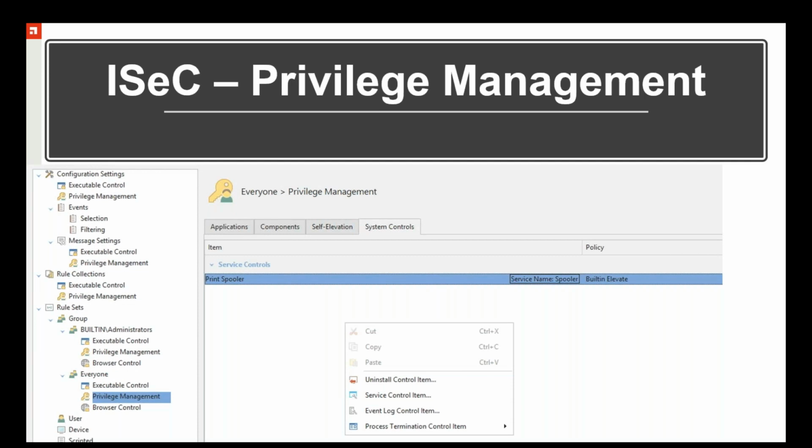So, for example, you might want to specifically say that there's a certain product which you don't want anyone to be able to uninstall. You can list that here. Certain service item that you don't want anyone playing around with, or maybe you do. So in my example, you can see the print spooler is there. I'm allowing everyone, even my standard users, to basically go in and restart the print spooler service. It's a great example if someone's working from home and they can't get their printer to work. It might just be a case of restarting the print spooler service.